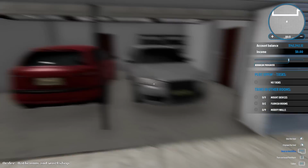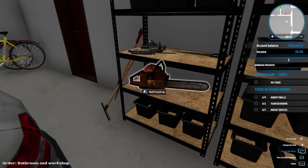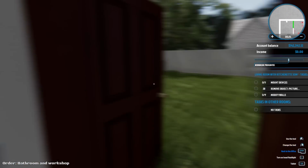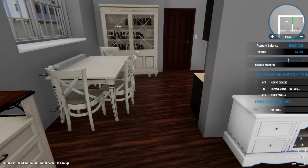Look at all this. Chainsaw. All these tools. Where does this go? Oh, into the house. Or does that go outside? It's actually a nice room. So you want... Okay, wait, what?